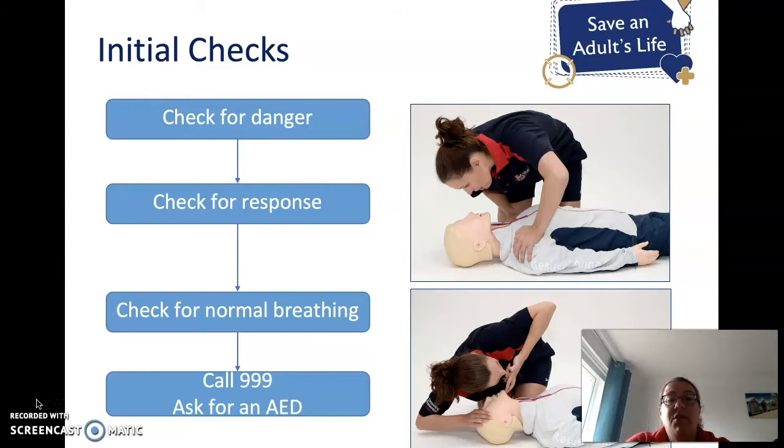Now, when we're checking for normal breathing, what we mean by normal breathing is breathing that we're doing now. So how we are breathing now is normal. If it didn't sound like normal breathing, and it sounds sort of gaspy or noisy, that definitely isn't normal. We need to call 999, ask for an ambulance and ask for an AED.